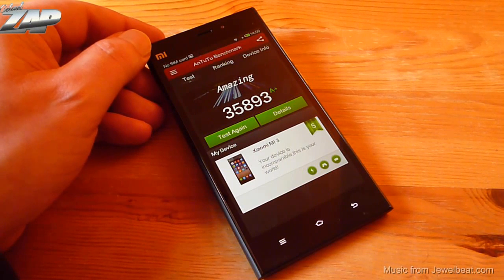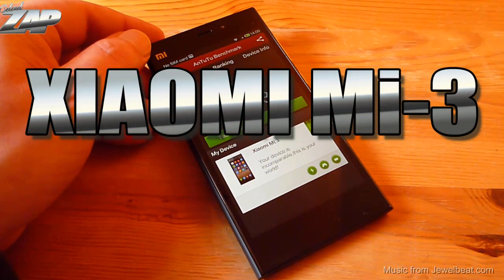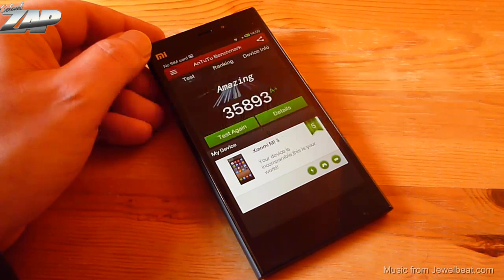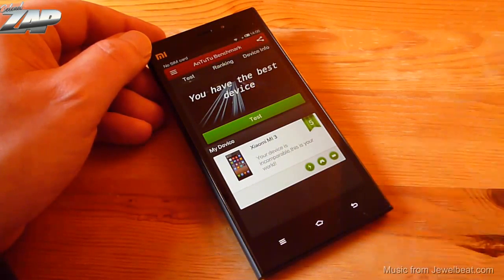Hi YouTube. Those guys are right, this really is a very powerful phone and it may break your old phone's heart when you replace it with this one. I just ordered it from the xiaomishop.com. This beauty is called the Xiaomi Mi3 or Mi3. Of course it is the Snapdragon 800 version and even Antutu thinks that this is the best device.